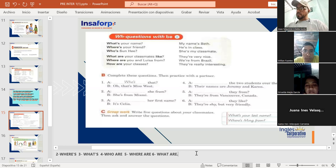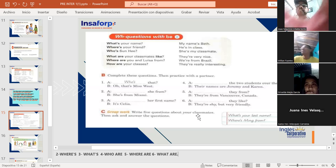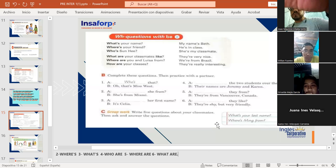Let's work on another activity. I want you to write two questions. One in singular and another in plural. Aquí tengo un par de ejemplos. Mire, what's your last name? Where's name from?